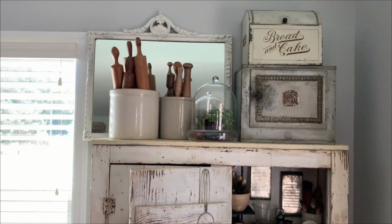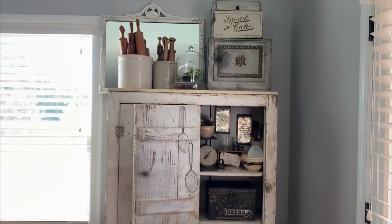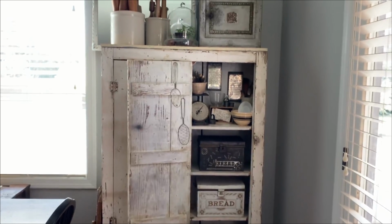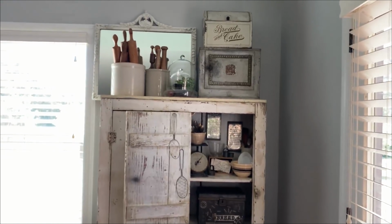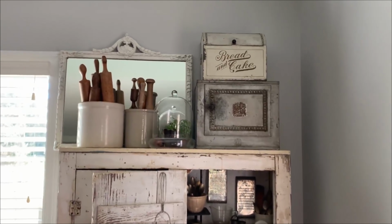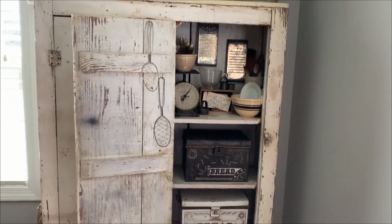If you look here, this is another one of my favorites. It's a chippy white cabinet I brought home July of last year. I have stuffed it with some of my favorite things, which are bread boxes. Of course, you can tell the bread and cake there at the top is a gift from my dad. The galvanized one below that is a gift from my dad. And then these other two I have found here and there.